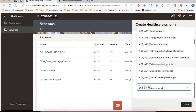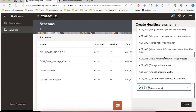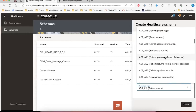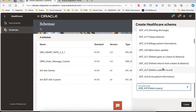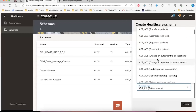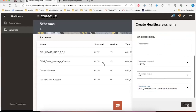And here's where you can choose all the predefined events and their corresponding message that are part of the HL7 standard. And there are quite a few of those, and a lot to do with patient, of course, but then many to do with test ordering, test results, imaging documents, a lot of it are hospital operational type events, so bed status change, patient returns from leave, delete a patient, etc., etc. So all the kind of actions that you'd expect to find for a healthcare workflow are covered by a different event and document here. So the one we're interested in is A08, which is update patient information. So I would choose that and hit create.